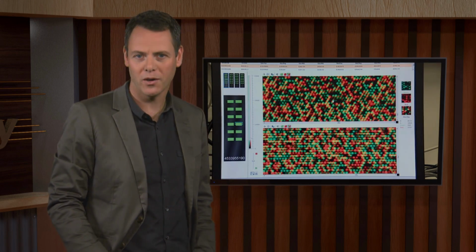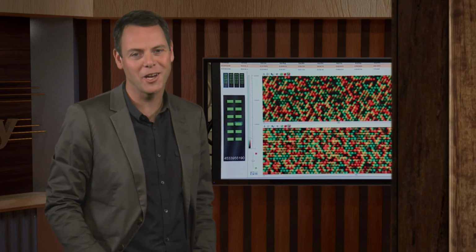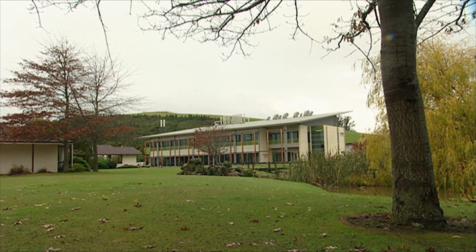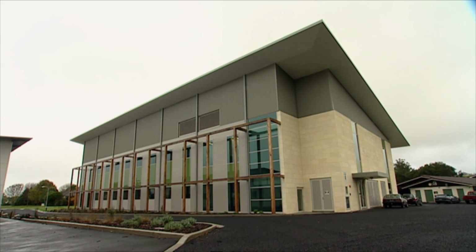AgResearch's campus in Mosgiel hosts a centre for reproduction and genomics. 50 scientists and technicians are now engaged in research made possible by the sequencing of the bovine genome. The centre formalises an ongoing collaboration between AgResearch and the University of Otago.